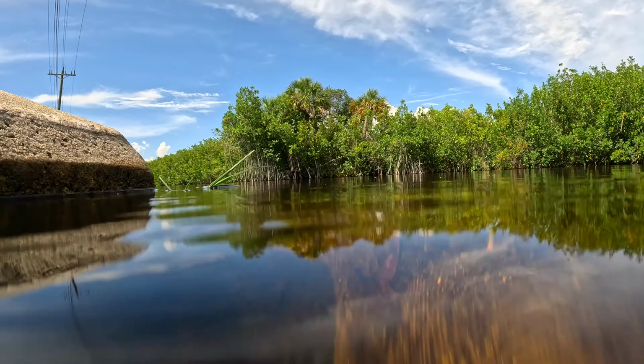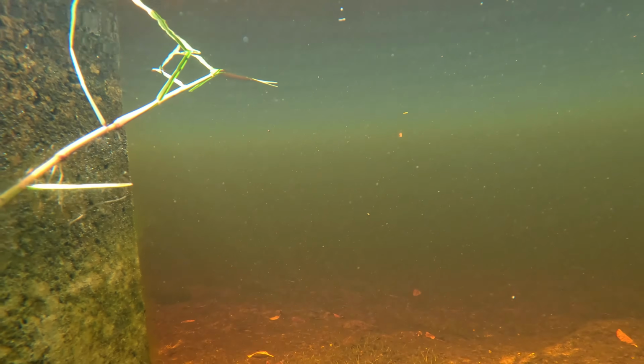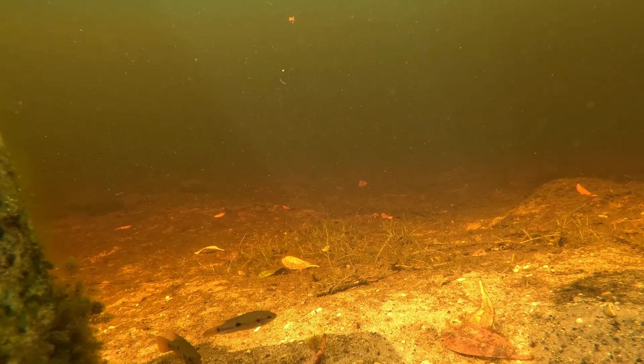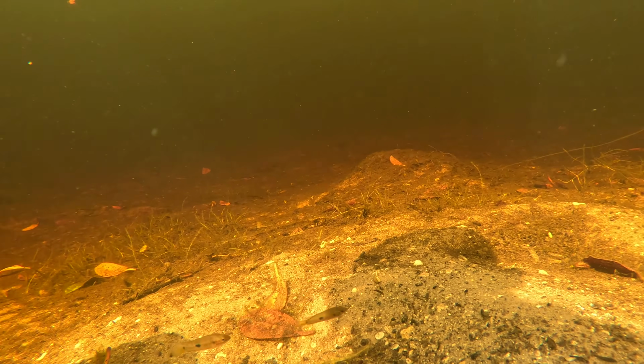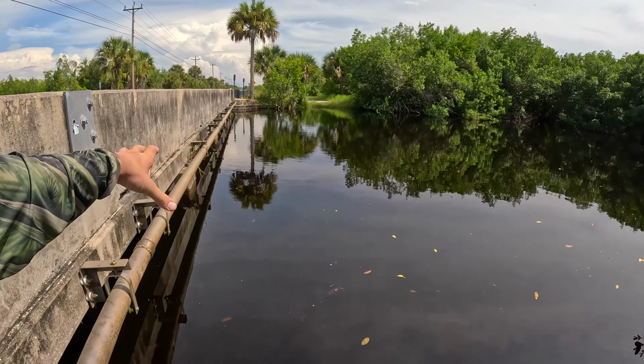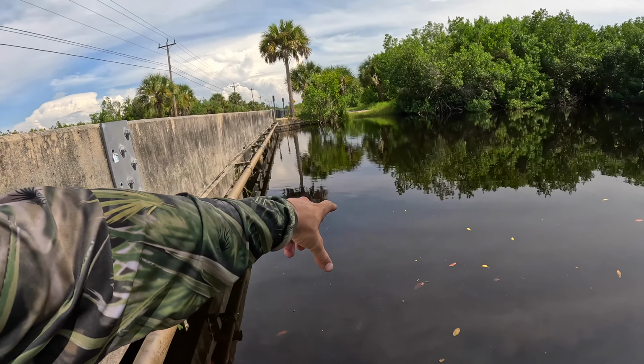Now this water, guys, is brackish. Brackish is not freshwater or saltwater. It's kind of a combination of both. It can be sometimes a little saltier, sometimes it's a little more fresh. This is a slow moving stream. You can see just a little bit of current. You always want to have a little bit of current. You don't want to crab in a place where it's totally flat calm and the water is very stagnant.